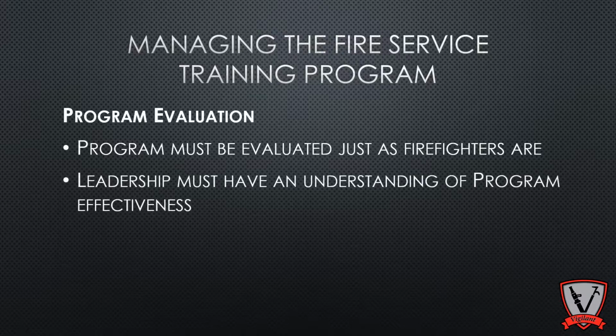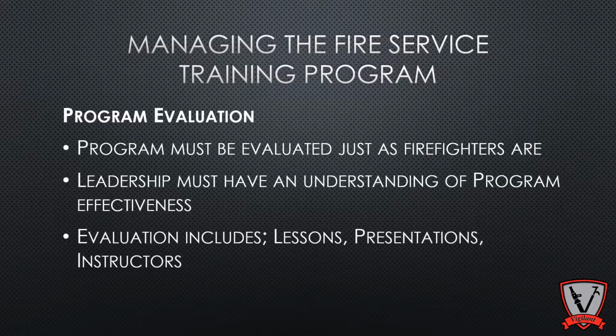Okay, so leadership has to have an understanding of how effective the program is being. If we're constantly showing up to these fire scenes, and maybe we have a company that just is not understanding how to operate their four gas meter, then it's time to look at, is the training there? Is the training working for the four gas meter? They're getting training on the four gas meter on a bi-monthly schedule, but they're not retaining this. Is it the firefighters, or is it the actual program itself? So we got to evaluate that program.